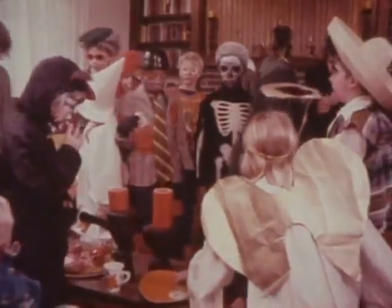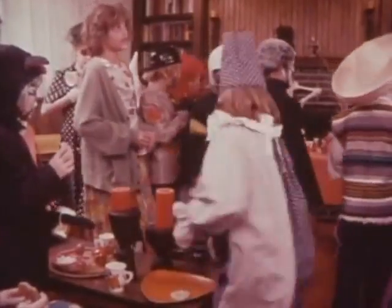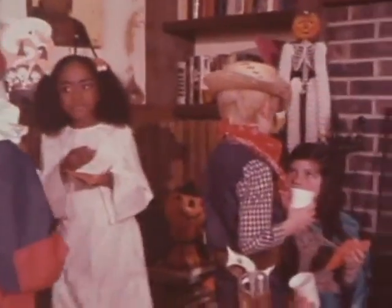Whether you buy a costume or design your own, be sure that it's made of flame-retardant material. That means material that won't catch on fire easily.